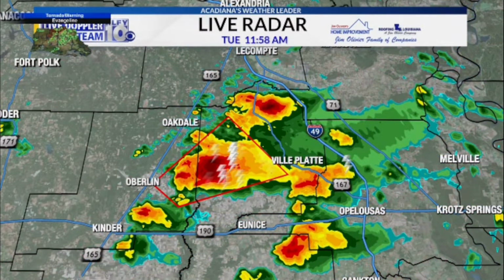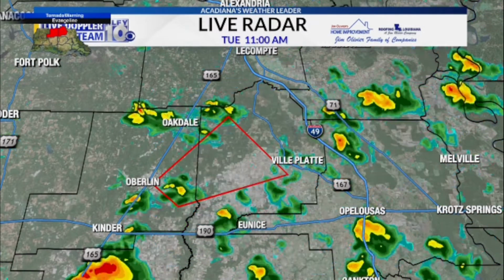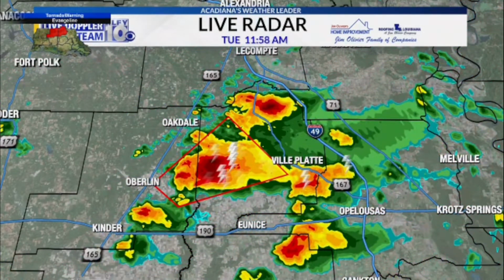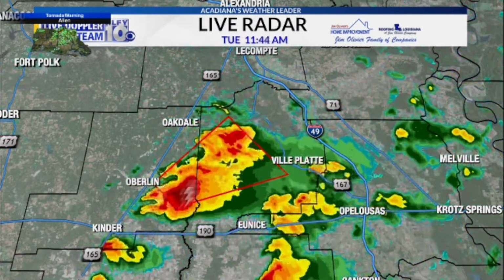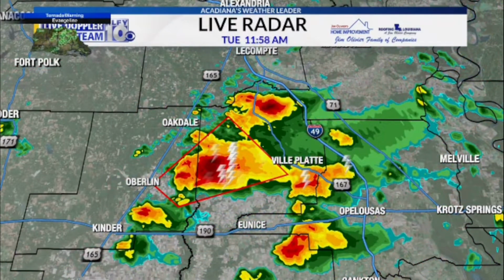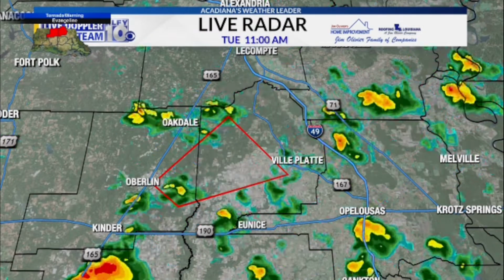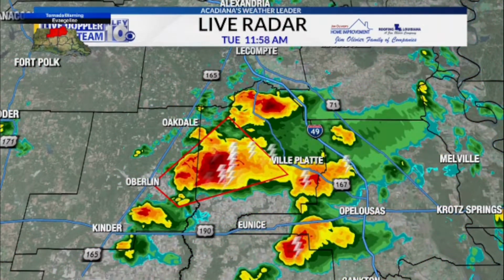But in this type of environment, we can have cycling that occurs where the tornado may touch down for about 2-3 minutes. It could be very short-lived. It goes right back up into the sky, and then it gets a chance to almost recirculate again and then work off to the northeast. So what will happen is more rotation will happen, and then another funnel cloud will come out of that and could touch down. So it looks like that will be going just north of Ville Platte as we see radar in motion here.